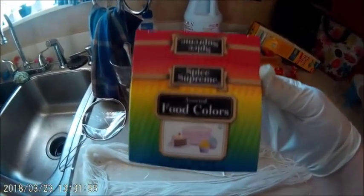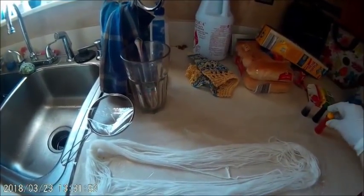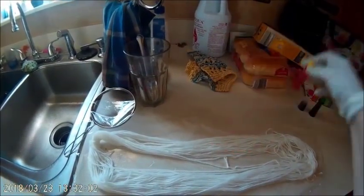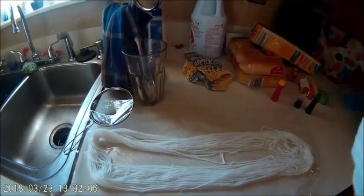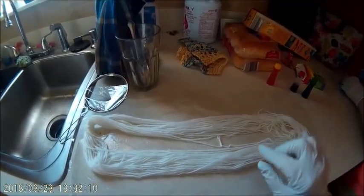This is by Spice Supreme. It's just some cheap stuff I found in the grocery store. It's just your plain old food coloring. We're just wearing gloves so that we don't stain our hands. That is how we are getting this set up.